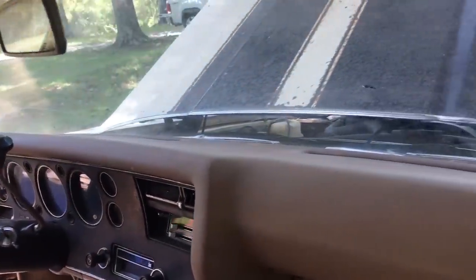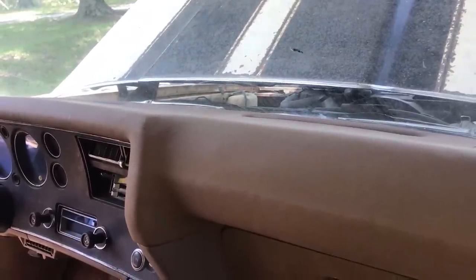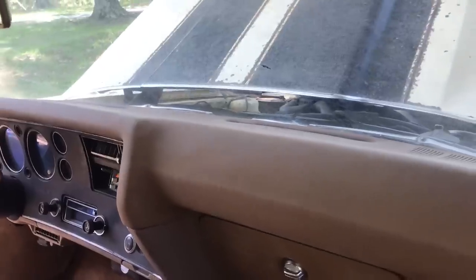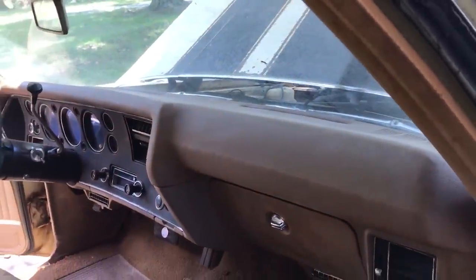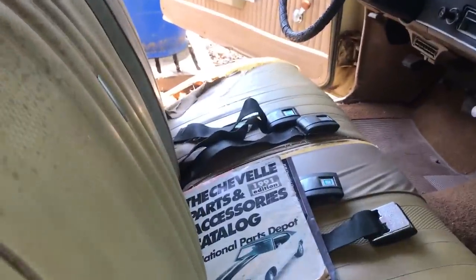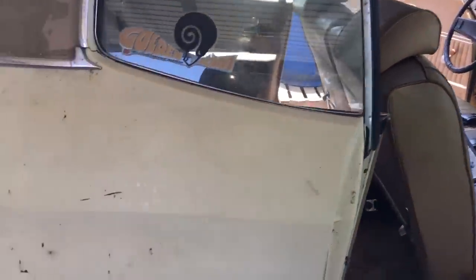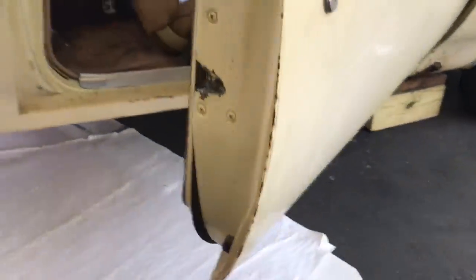You can see we have the speakers on both sides of the dash, which was mandatory on an air conditioning car. Even if you had a standard AM radio, that was because of the air conditioning ducts. You had to have the dual speakers on both sides with air conditioning. What kind of date do we have on here? 49 of 69, so that's the real late of 69, which is definitely correct for this January of 70, 1970 Chevelle.